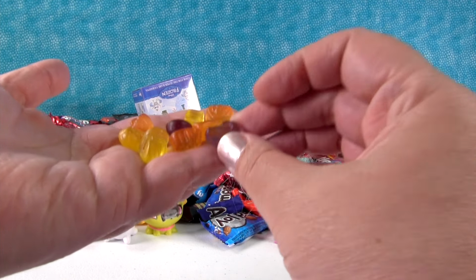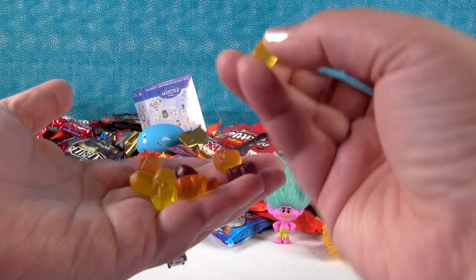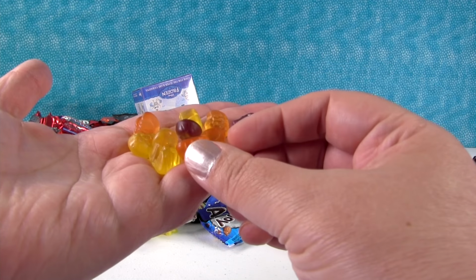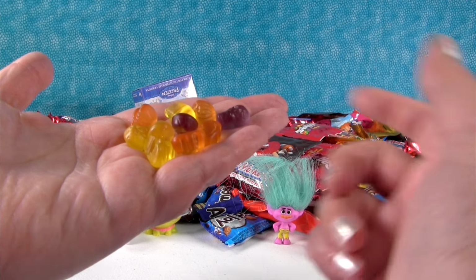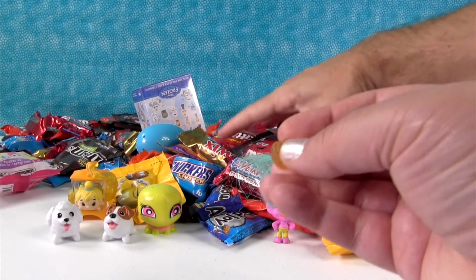Oh, this is the first time we've ever opened these. Yeah, we have a little skull. Ooh, a little purple skull. And a little skeleton. A little yellow skeleton. So these are really cute, and these gummies are really delicious. They are really good. See if you can stretch a pumpkin out. I'll look for a blind bag while you do that.